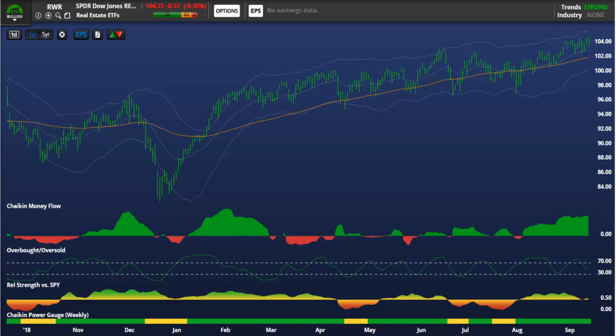Taking a look at the REITs, though, here's what I'm talking about from a trend perspective. RWR, the ETF that we're looking at to measure real estate performance, has a bullish ETF power gauge rating. And it's in a strong trend above a rising long-term trend line. Relative performance has waned a bit of late, but still more good than bad there. Chaikin money flow, solidly bullish. The fund is in the middle of the zone on the overbought, oversold indicator.